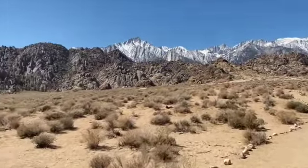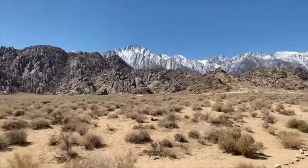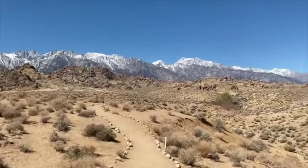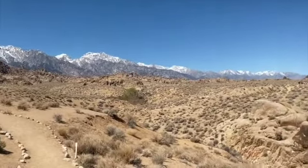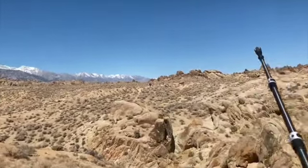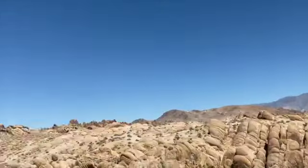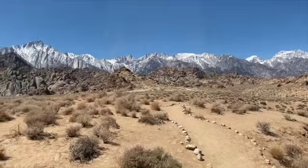So I'm going to do this little mile and a half loop. It's a Mobius Arch loop. It's supposed to be a good picture opportunity. Just goes kind of up around and does a loop back to there. All right, let's go.